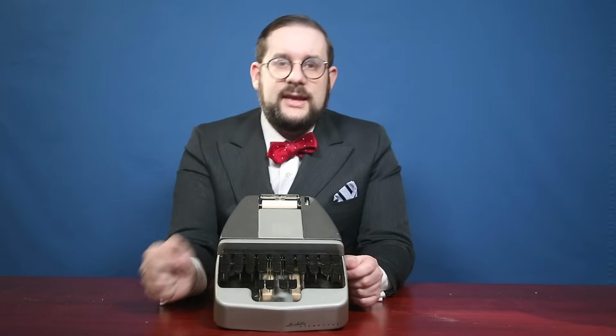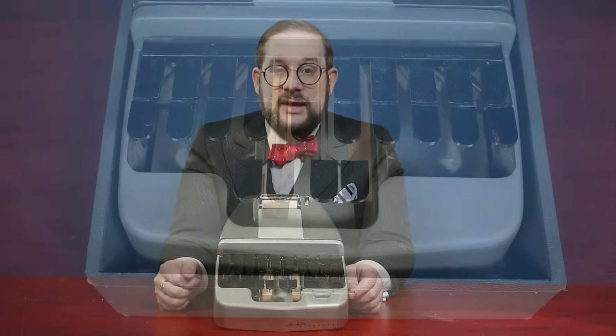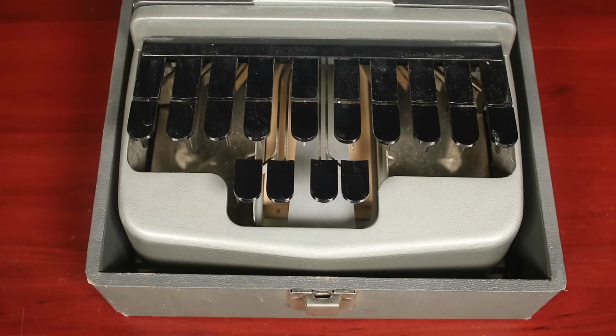So if we look at the keyboard, we'll see that, as with pretty much every other stenographic machine, this has far fewer keys than a regular keyboard. In fact, this has 22. And these are divided into 3 zones.